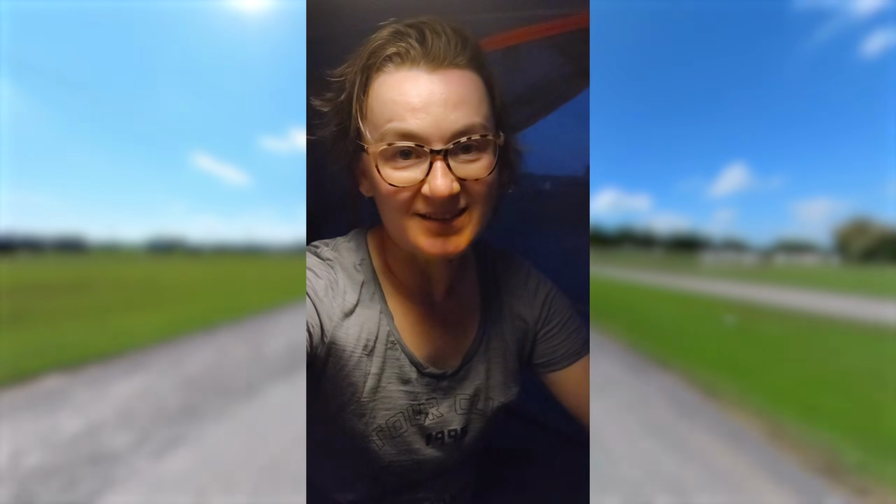A quick message from my tent. It's 8:30 p.m. and it is 29 degrees Celsius right now. And I am quite literally baking in my tent. This is the reality of camping when it's really hot outside. Just gotta sweat it out. All right, at least it's good for the skin, right?